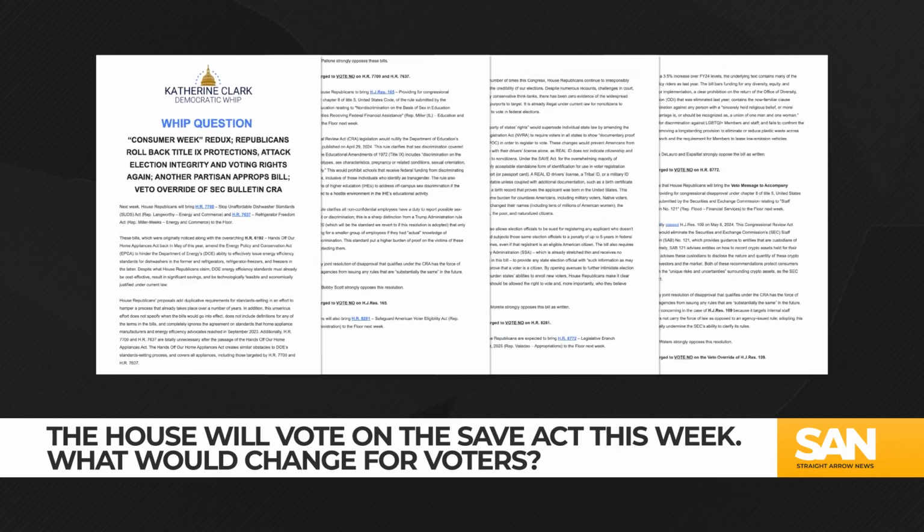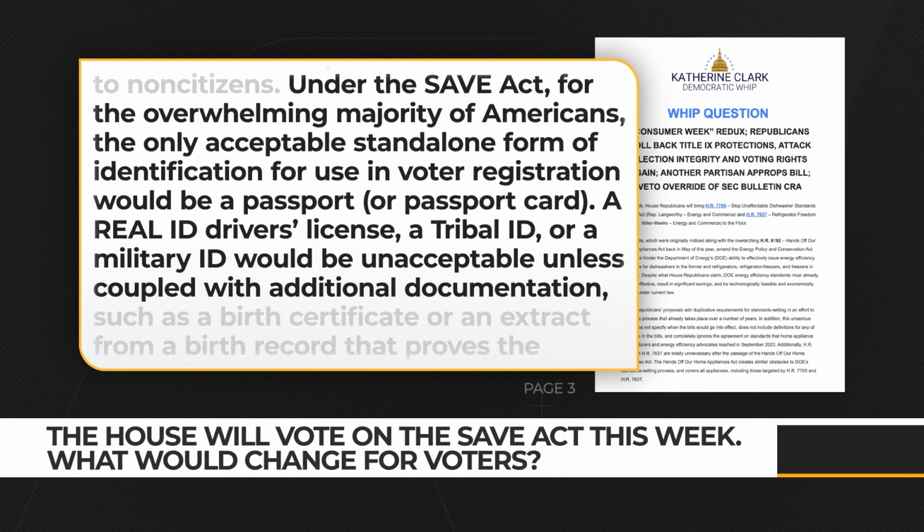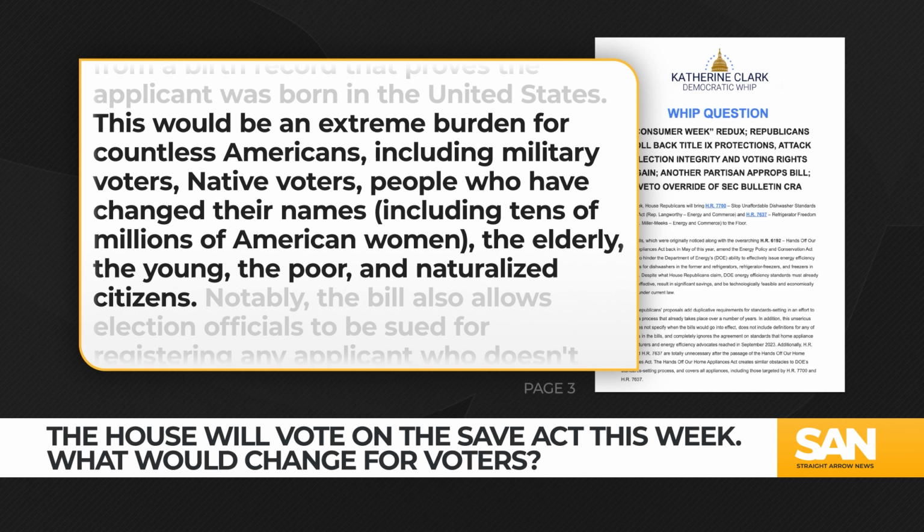But Democratic leadership is urging its party members to vote in solidarity this time against the SAVE Act. In a whip question released ahead of this week's vote, House Minority Whip Catherine Clark says under the SAVE Act, for the overwhelming majority of Americans, the only acceptable standalone form of identification for use in voter registration would be a passport or passport card. A real ID driver's license, a tribal ID, or a military ID would be unacceptable unless coupled with additional documentation. This would be an extreme burden for countless Americans, including military voters, Native voters, people who have changed their names, including tens of millions of American women, the elderly, the young, the poor, and naturalized citizens.